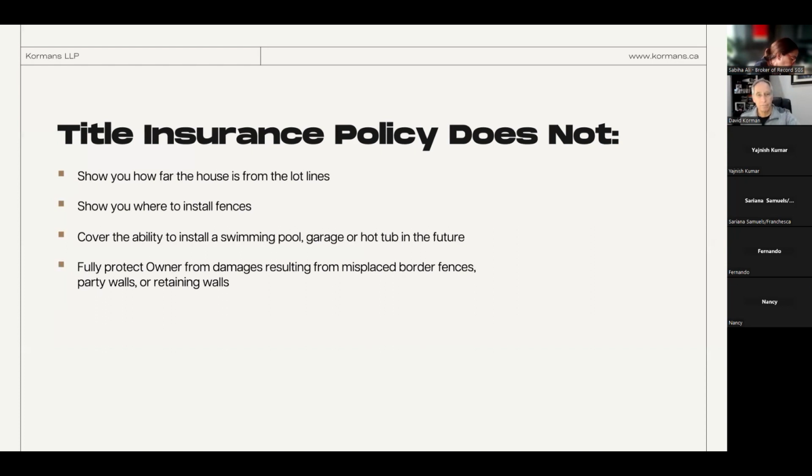Now there are certain things that title insurance does not do. Title insurance will not show you how far the house is from a lot line. It will not show you where to install your fences. It will not cover the ability to install a swimming pool or a garage or a hot tub or those types of improvements. It will not fully protect an owner from damages for any misplaced border fences or party walls or retaining walls. Okay.